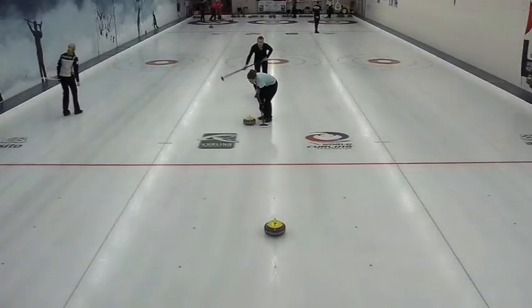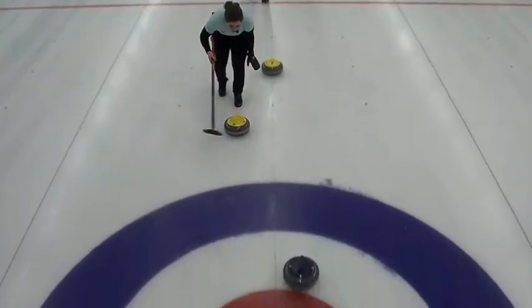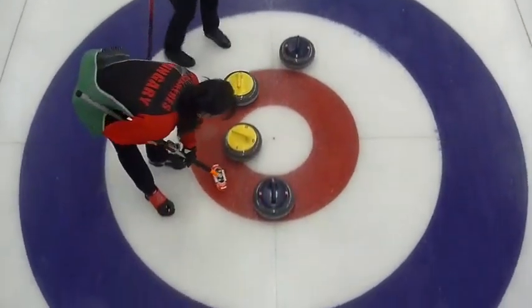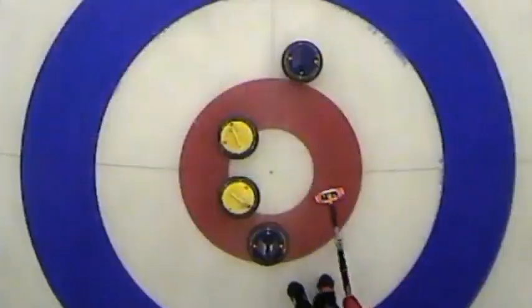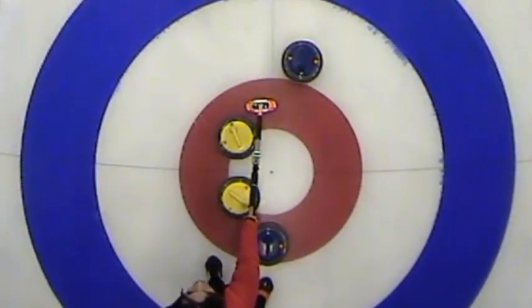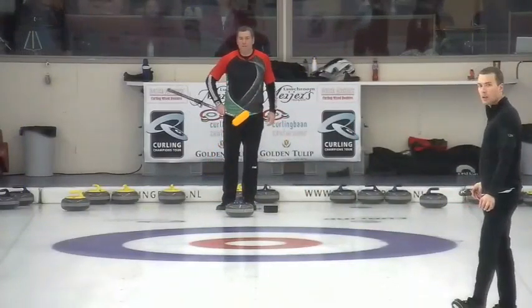Line's great. Line's good. Good judge. Brendan's definitely got his draw weight out here so far this game. He's playing really with a lot of experience. He's had a really great season with his teams in Canada. He plays men's. Represented Alberta at the Brier last season.